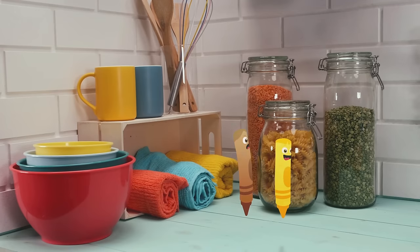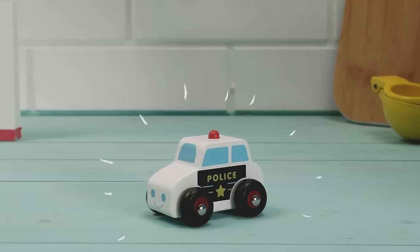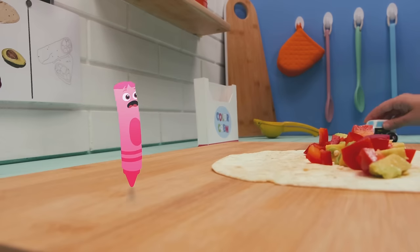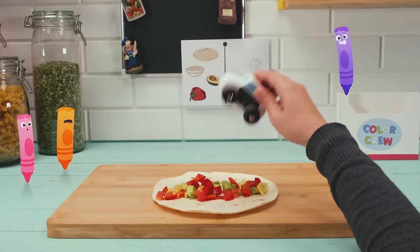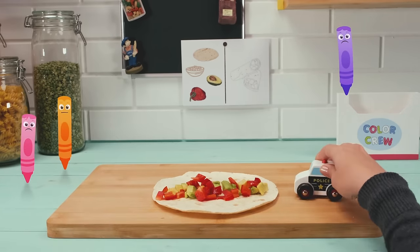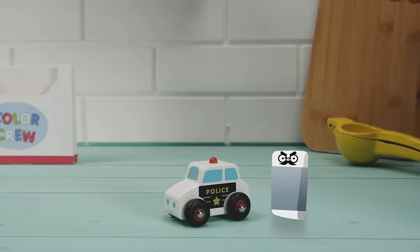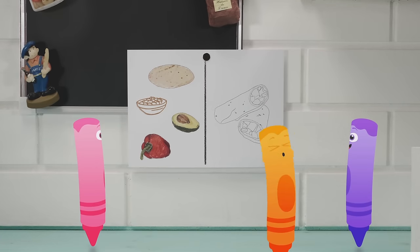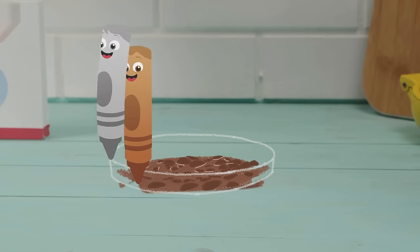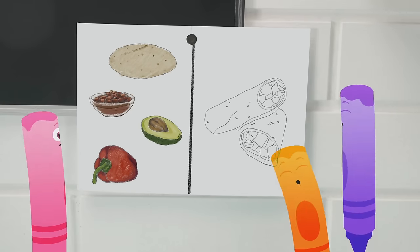Ta-da! Police car? Let's see. Oh boy, oh boy. Maybe. These are not beans. This is a police car. Come on, Mr. Eraser. No. It's okay. Try again, color crew. Beans. I know you can do it. Beans. Good job.